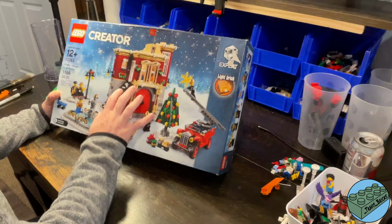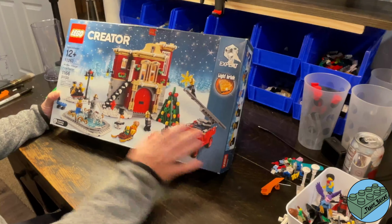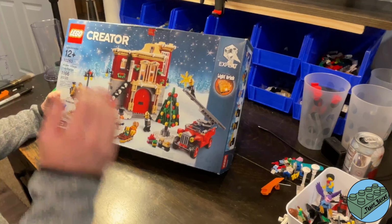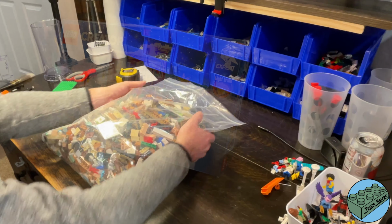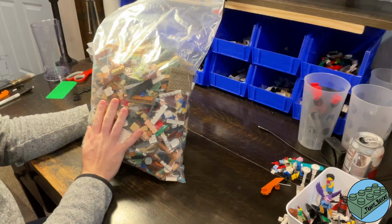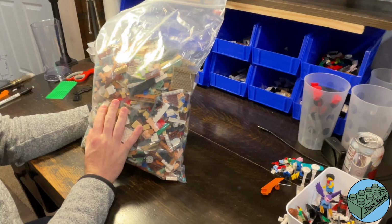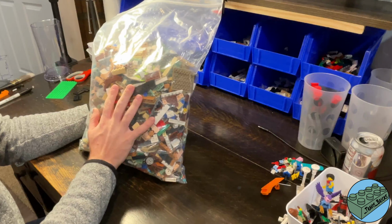Okay, let's move on. We're going to move in order of best building situation to worst building situation. So let's move on to the next best. This is probably my next favorite way to get a set. This is used, complete, disassembled.